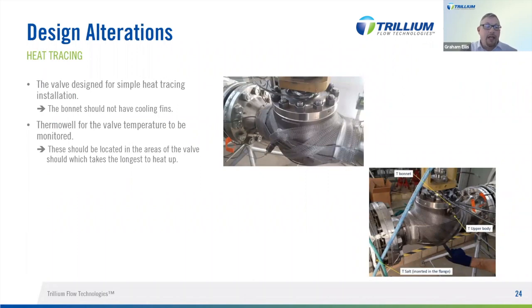So from a heat tracing perspective, Trillium Flow Technologies has implemented the following adaptations. The body and bonnet redesign for a simple heat tracing installation. So basically the bonnet design is selected to the operating temperature and the process fluid. For higher and lower temperatures, a normalizing bonnet is used to lift the packing away from the main process flow. The normalized bonnet also allows space for lagging, and the bonnet can be designed without the cooling fins. So no cooling fins, then no major restriction for heat tracing.